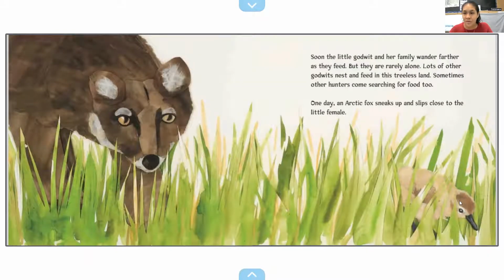Soon the little godwit and her family wander farther as they feed, but they are rarely alone. Lots of other godwits nest and feed in this treeless land. Sometimes other hunters come searching for food too. One day, an Arctic fox sneaks up and slips close to the little female.